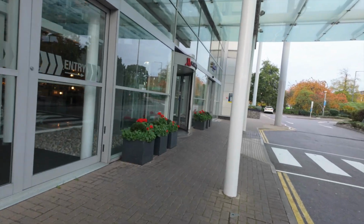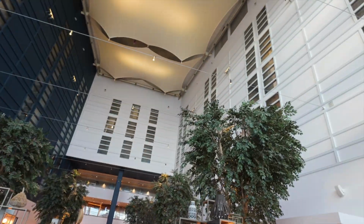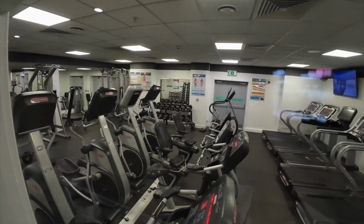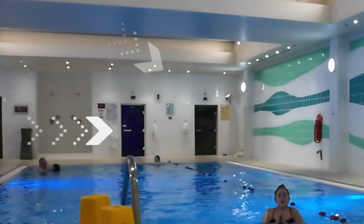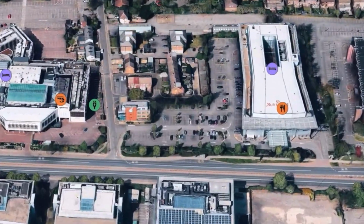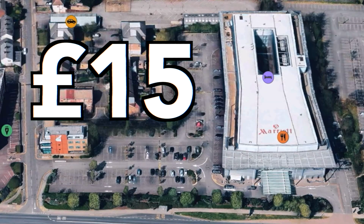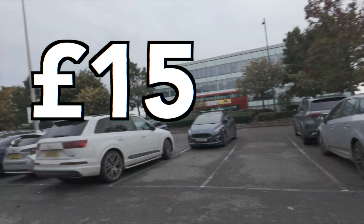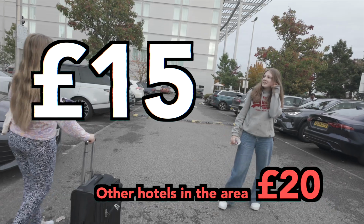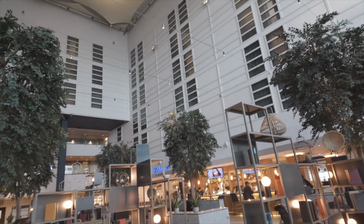The Marriott at Heathrow was built in 1998 and was last renovated in 2018, boasting 390 rooms, an indoor pool, fitness centre, hot tub, steam room and a sauna. The Marriott is close to all Heathrow terminals, and if you are travelling by car, the car park is £15, which is pretty reasonable compared to most other hotels in the area, charging £20 at the time we made this booking. By the way, I'll be summarising the full price I paid at the end of this video.